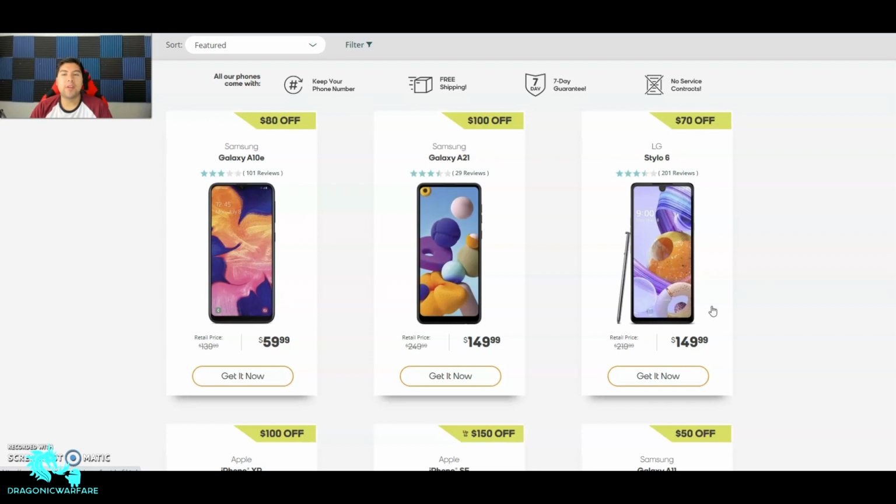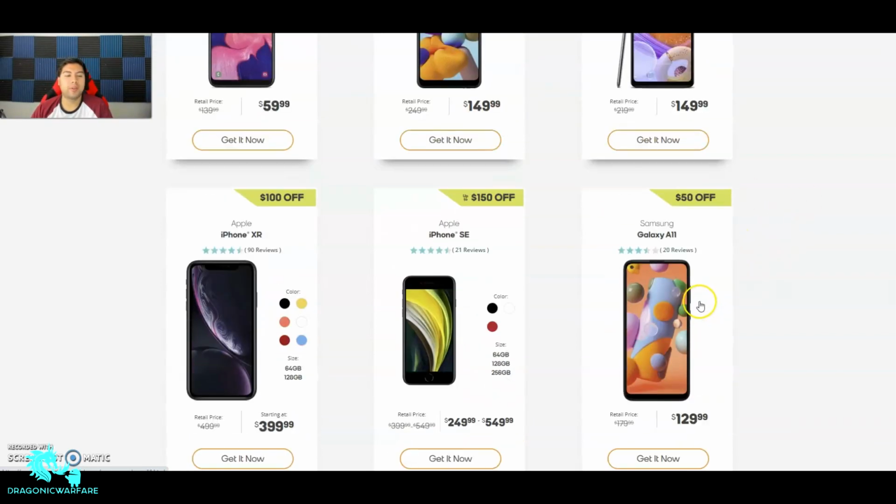So yeah, the LG Stylo 6 has a big screen if you like to watch YouTube and everything. But like I said, overall multitasking, it's going to be a little sluggish. Even scrolling through YouTube lags up a little bit on me. So that's not cool. But like I said, if they want a big screen, they don't care. That's the one to go with.